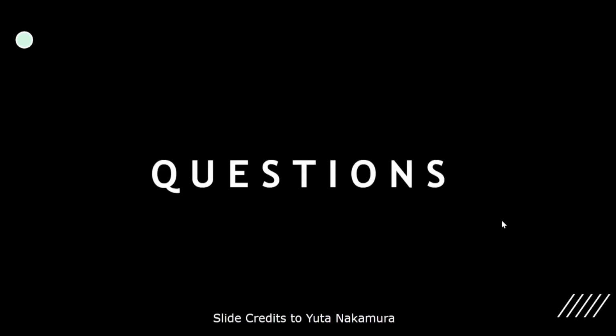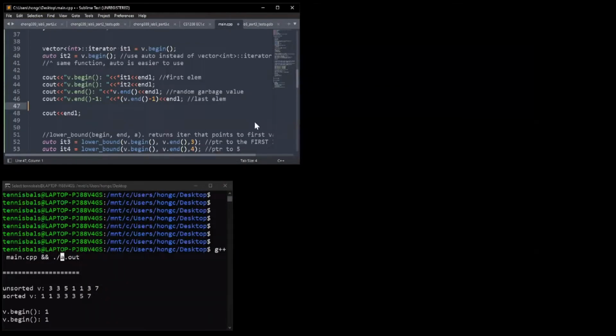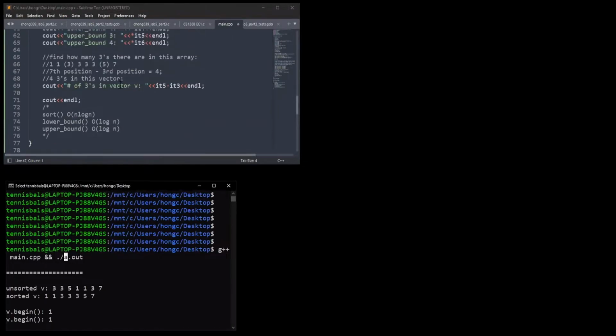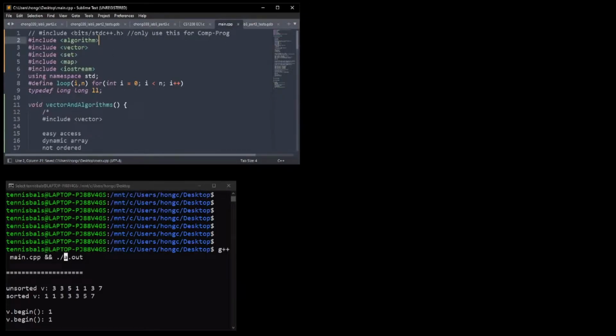Okay, so I'm going to share my screen and do a live demo on some of the code for the STL. Okay, so we'll get started with vectors and algorithms. First, in C++, you got to include your libraries.